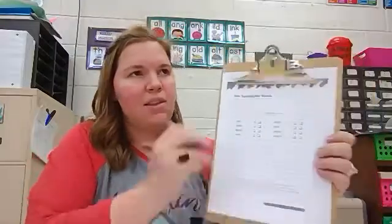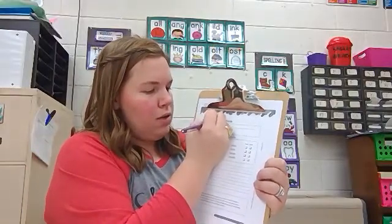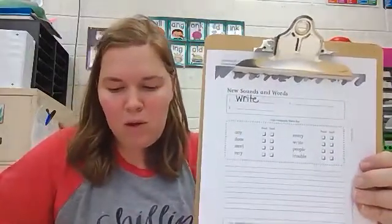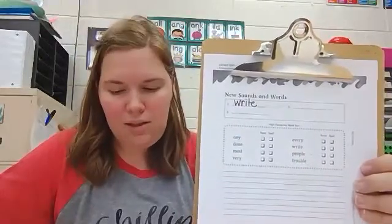Okay. Now let's go back to our practice sheet. We are going to practice writing words with ghost letter digraphs. Underneath the new sounds and words box, for number 1, spell the word write. Like I will write neatly with my pencil. The ghost letter digraph is WR. So we spell this word WRITE.